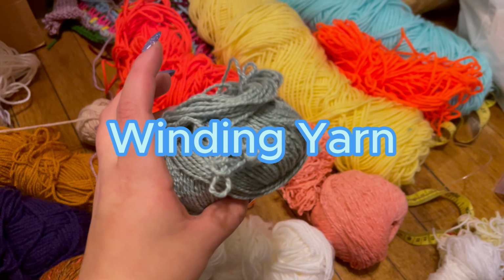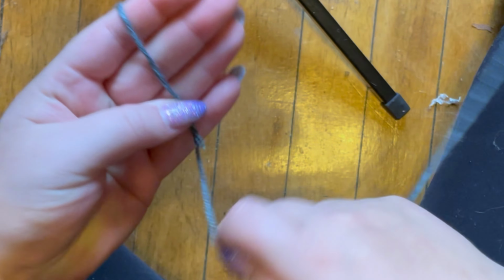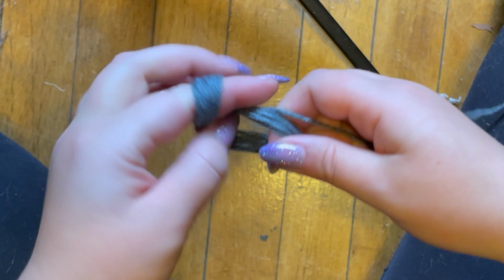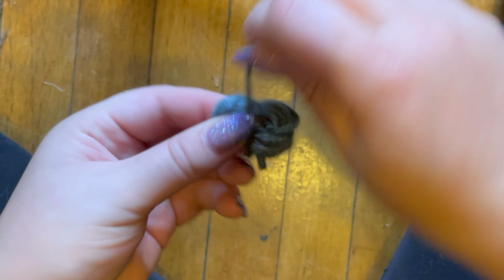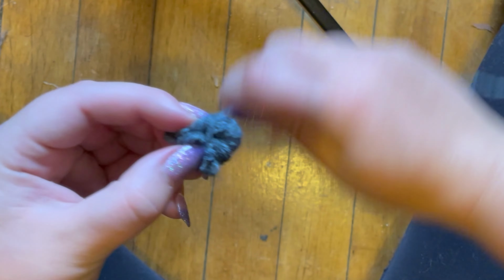Either way, once you've pulled apart your project, that yarn is free again and is far more useful to you than that half-finished project. I'm going to take this opportunity to show you how to deal with some of those messier yarn balls. You basically just loosely loop it around your hand about 10 times, fold it in half, and then wrap it around 10 more times around the middle, and then slowly just keep rotating it and wrapping it.